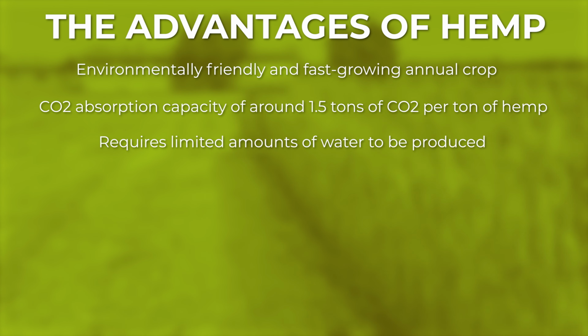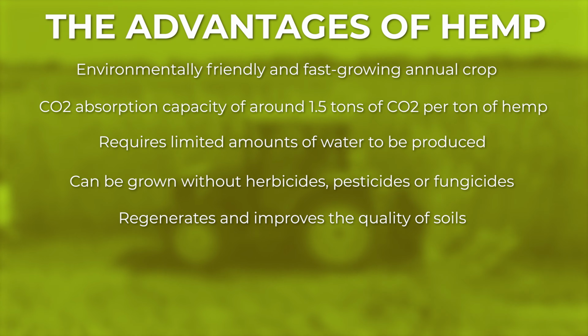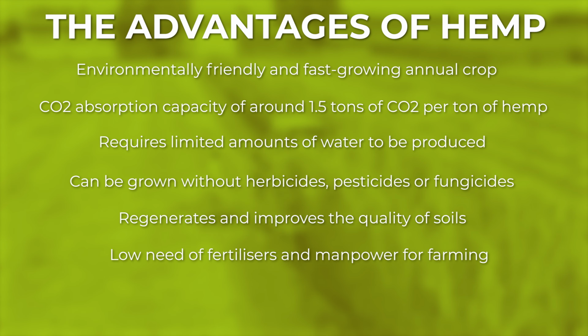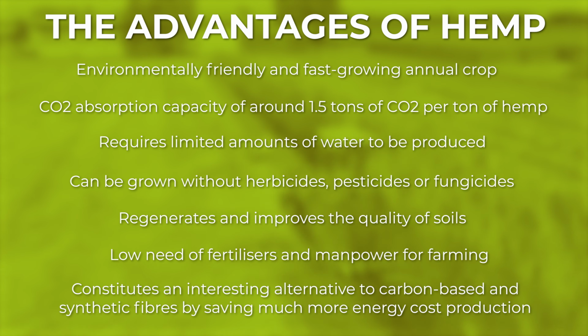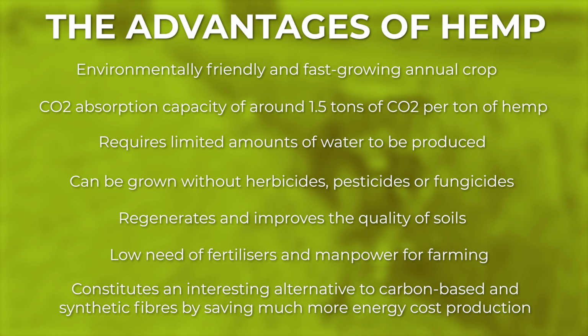It requires limited amounts of water to be produced. It can be grown without herbicides, pesticides or fungicides. It regenerates and improves the quality of soils. It has a low need of fertilizers and manpower for farming. It constitutes an interesting alternative to carbon-based and synthetic fibers by saving much more energy cost production.